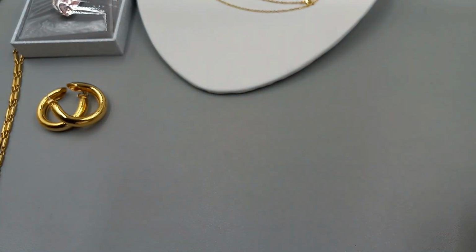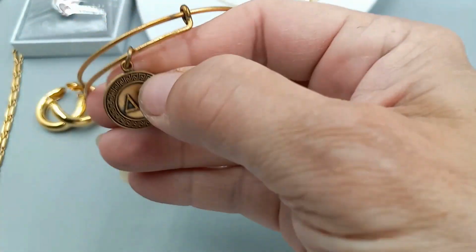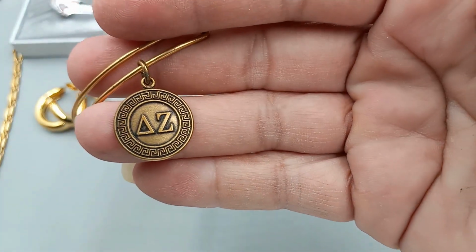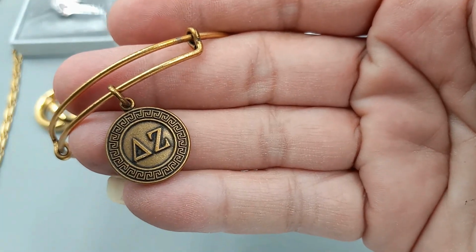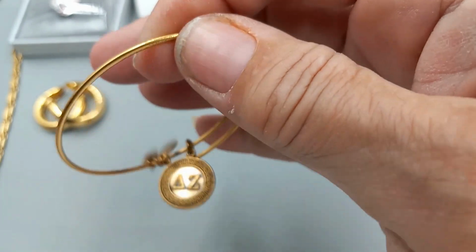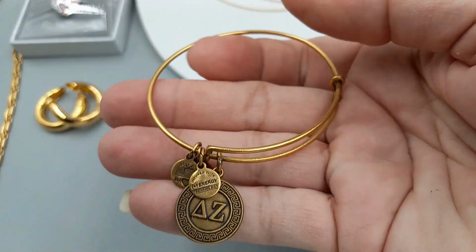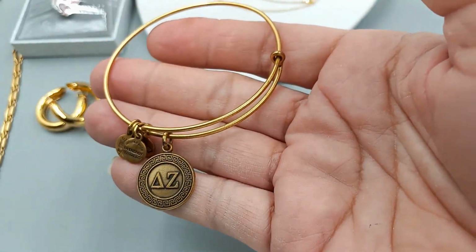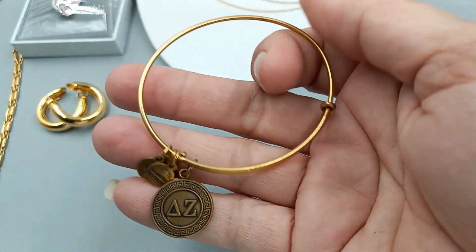All right. Then we got 4 different Alex and Ani bracelets. So the first one, let me see if you guys know what that is. Do you guys know what that is? That is the Delta Zeta sorority symbol bracelet. There is some wear on here. These brass tones do get wear on it. It is still a really cute bracelet. We will do this Alex and Ani, the Delta Zeta, for $3.